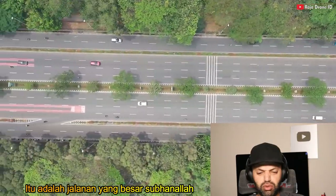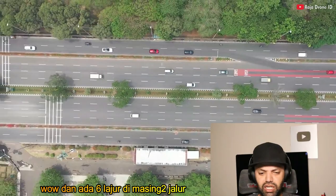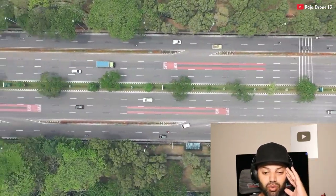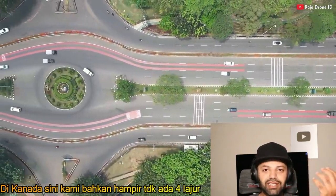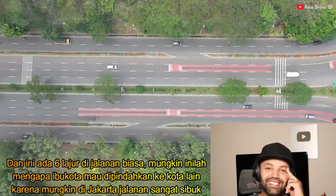A big road, subhanAllah. One, two, three, it's four lanes, six lanes each way. Ooh. Our highways here, we barely have four lanes. And that's just a regular road, and it's six lanes.